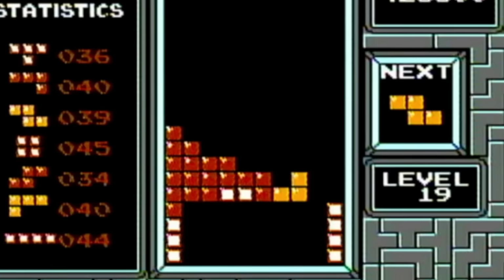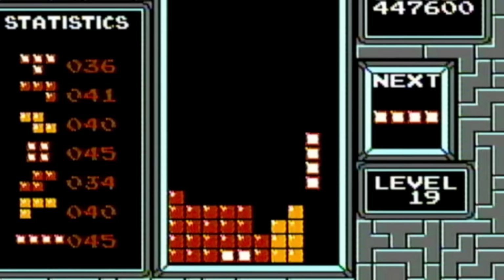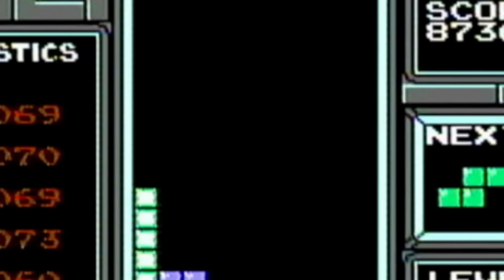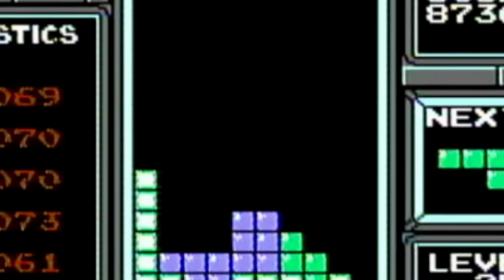The following few months in 2020 were a strange time in Tetris history. Everyone knew the record was 1.4 million, but it technically wasn't official. It would still be a big deal the first time someone achieved 1.4 on video.